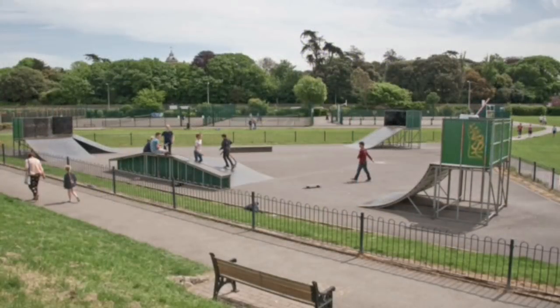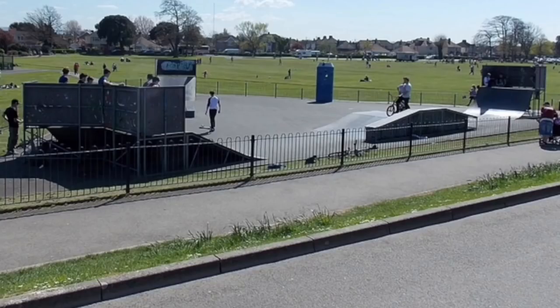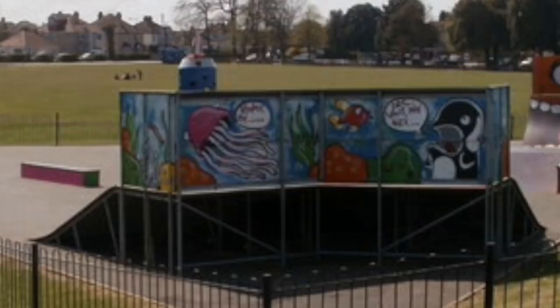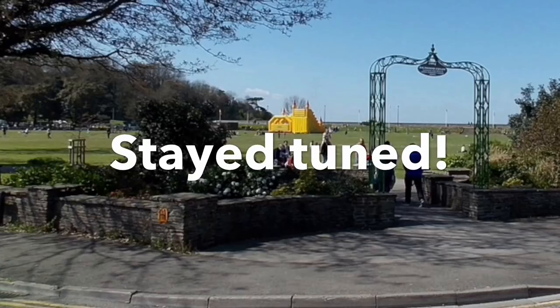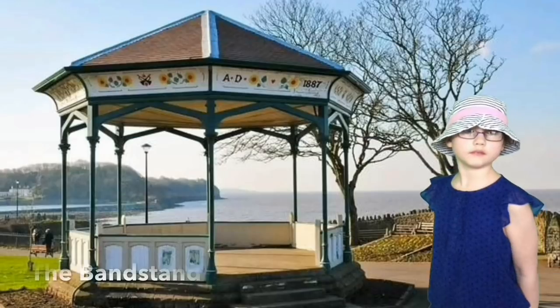One of the best things about the skate park is that you get to see people doing extraordinary tricks. Doing your own is even more thrilling. This is the most fantastic sight of the skate park. You can also use a stunt bike here. Stay tuned for more wonderful ideas about what you can get up to in Clevedon.